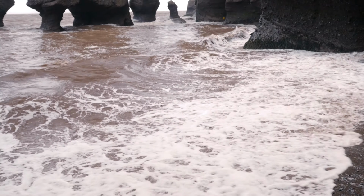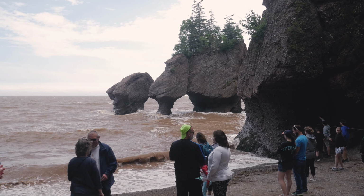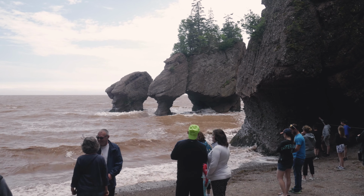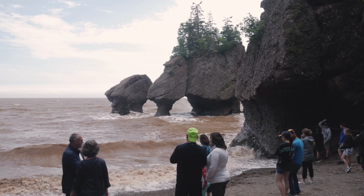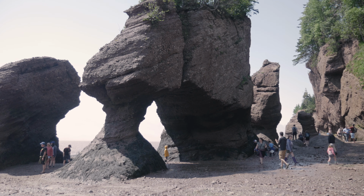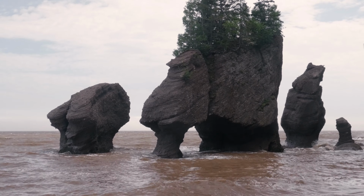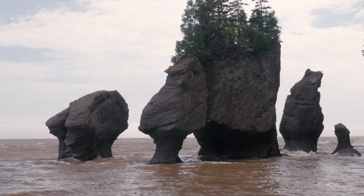This realization was made all the more apparent when I returned to the main beach. The once accessible flowerpot rocks were now distant and underwater. The change in water levels was truly dramatic, and by the time I left, there's still quite a volume of water yet to come in.